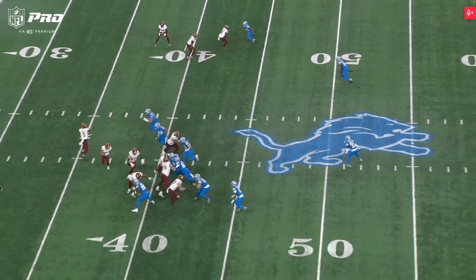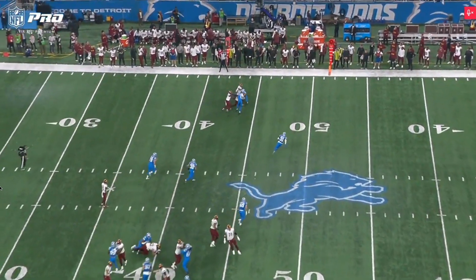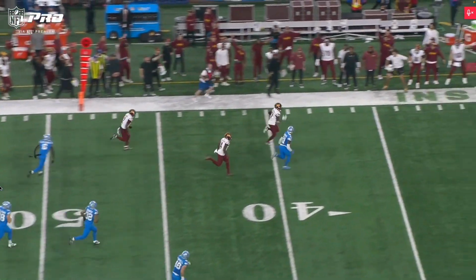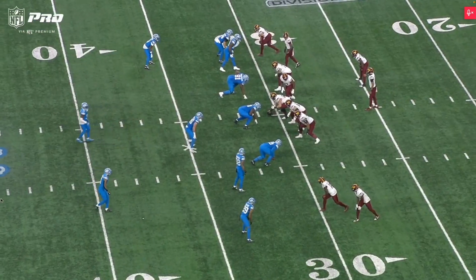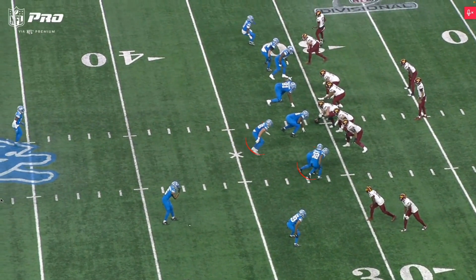When the second half started, the Commanders used multiple 3 wide receiver sets to put pressure on that secondary. But it also forced the Lions defense into another problem. That would leave them with only 2 linebackers on the field to cover for Daniels in case he decided to run. And that's exactly what happened.